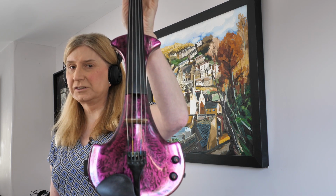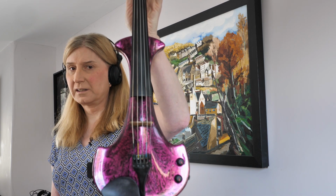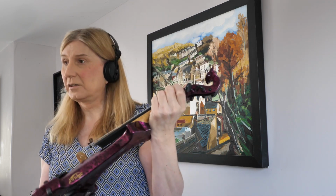So this is the violin that started it all for me. This is a Bridge Lyra five-string electric. It's a hollow-bodied violin, a nice sound. And I bought this in 2009, almost on a whim, really. It seemed like an interesting thing to do.